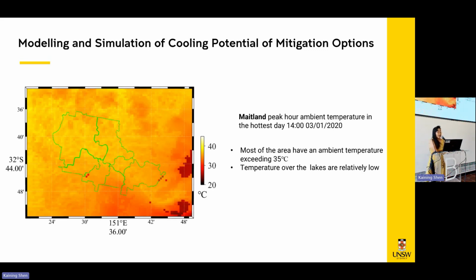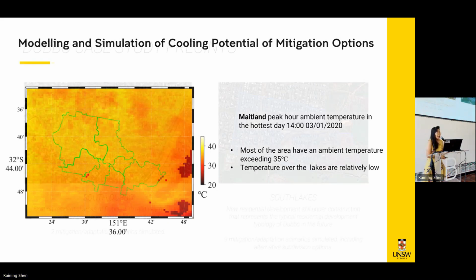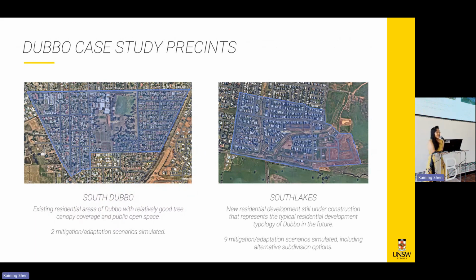And in the mainland, most of the area had air temperature exceeding 35 degrees. So these are the case study precincts.